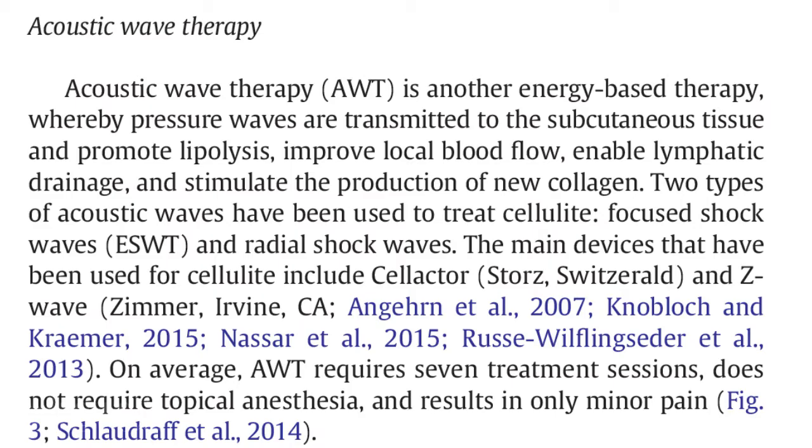Right. And in our previous videos, we talked about how shockwave therapy helps with various amounts of things. Yes. And don't be scared. When she says shockwave, it's not a shock. We're not shocking you. It's just sound wave technology or acoustic wave technology.